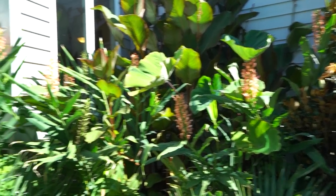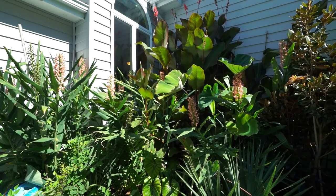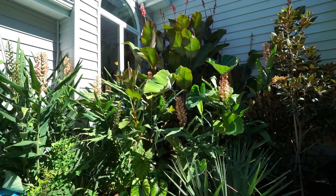Back on subject here. Gingers have been great. They filled in this spot very nicely. It looks great through that window. I love the backdrop with the red banana cannas back there that have gotten absolutely out of control, massive.